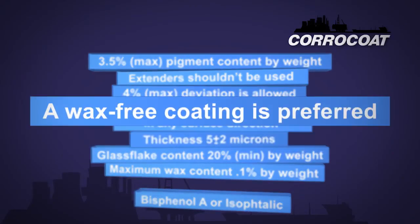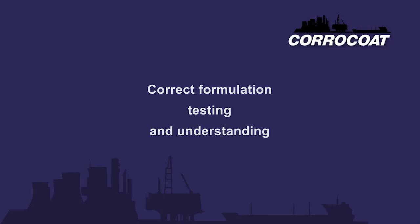Wax-free coating is preferred. Why? Waxes are used in these coatings to prevent poor or uncured surface resin and monomer loss. Some coatings don't use wax, but performance may be better with it. The statement is made because overcoating properties could be affected. It's assumed adversely, whereas in reality, overcoating properties may be advantageously affected. It's all down to correct formulation, testing and understanding.